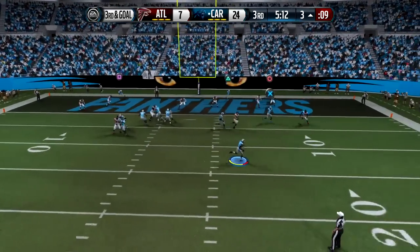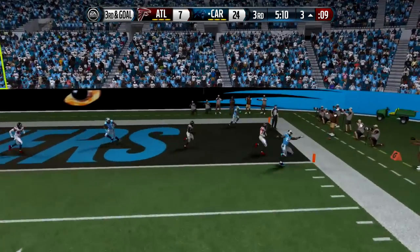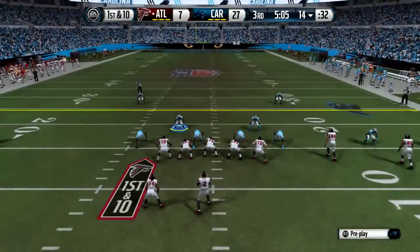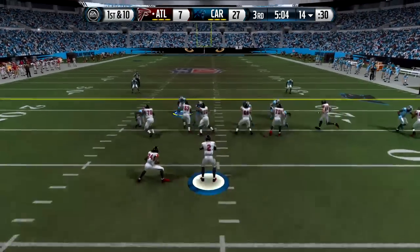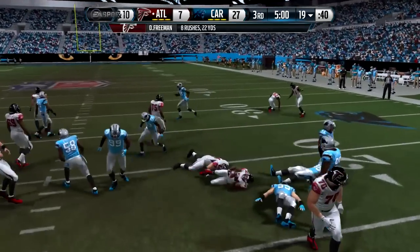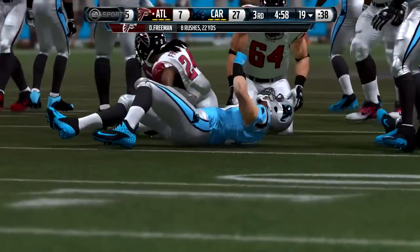The Panthers go play action. Newton rolls right. Passes at the last second, and it's off the mark for Brandon Williams. The red zone field goal makes it 27-7. The Falcons need to establish a drive here as Freeman on the ground gains 5.